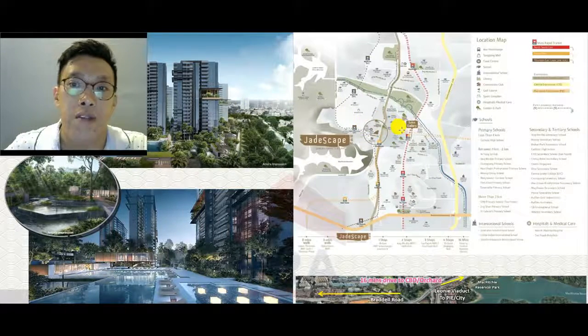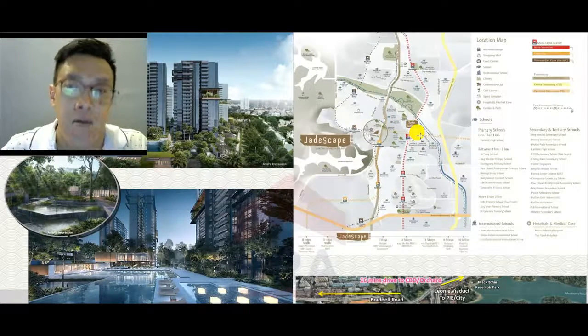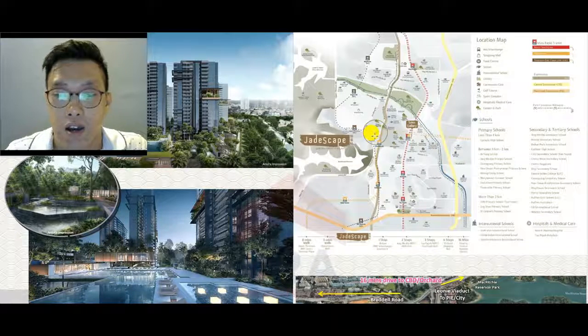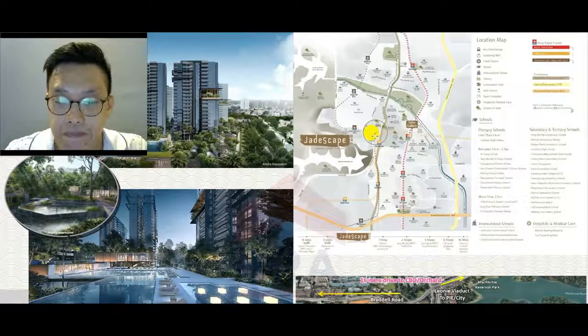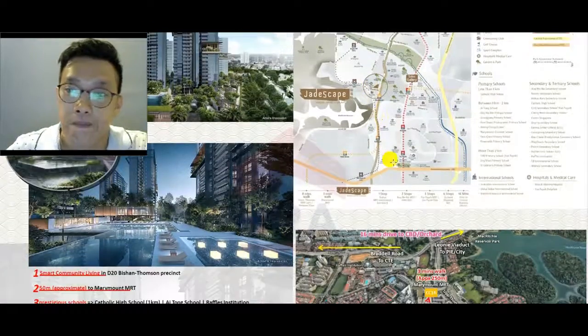The actual sales gallery is not on site, it's actually at Bishan MRT, right? So probably tomorrow is the last day. Maybe in some cases they might extend one or two days, I don't know, right? So the actual site is at Shunfu Road there. Formerly it was Shunfu View, so it kind of got en bloc, and now if you go there, there's hoarding up, they're tearing it down. It's a rather huge piece of land, right?